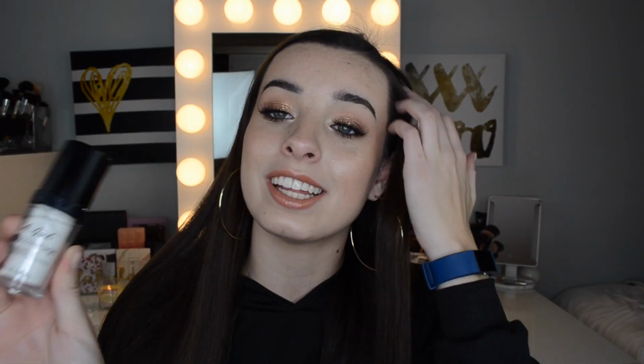I'm in the shade Fair, which is the lightest shade, which is kind of a bummer because it's not very light at all. Like, this is even a little dark for me. But the kicker with this foundation is that they have a white shade. So you can take this white shade and mix it in with any of the foundations to lighten them up. And I just think this is so revolutionary for the drugstore. They don't ever really have anything like this.